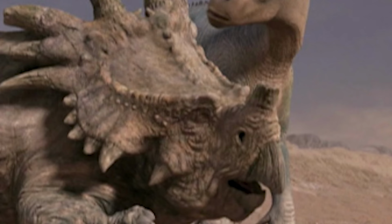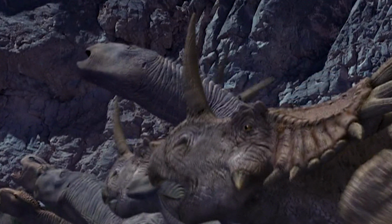I don't know how true that is. I haven't been able to find anything that backs that claim up, but that'd be pretty cool. I wouldn't be surprised if she actually did lose it because of something like that. But I love the way that she looks. I love that they did make her look older compared to the other Styracosaurs that we see in the film.